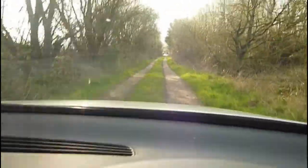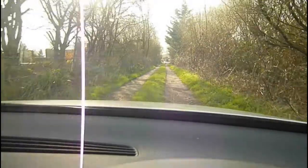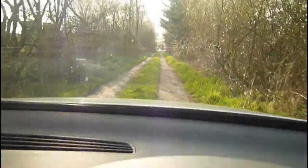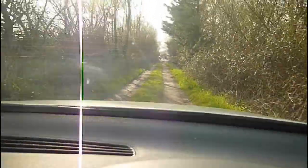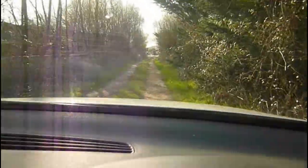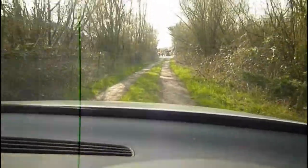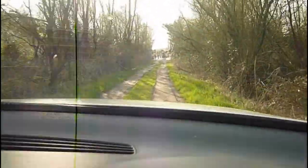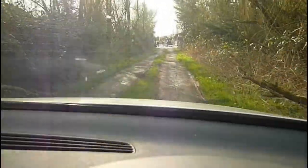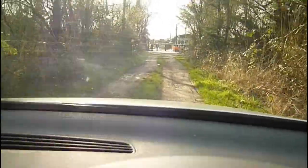Just coming down here to the track. As I said, nothing wrong with this track. I'm only driving an Audi A3, so we've not got massive ground clearance or anything. Perfectly fine, as with any country track, take it at a sensible speed. Try to avoid the worst of the potholes. And we're coming up to the exit gate, which you need a RADA key for. And we'll call this video an end at that point.